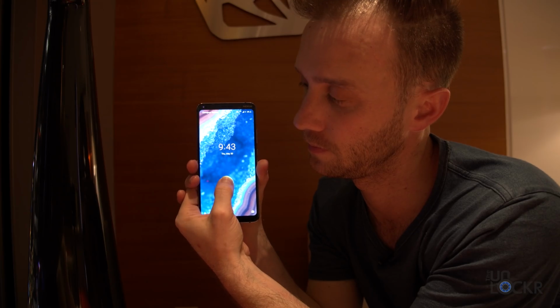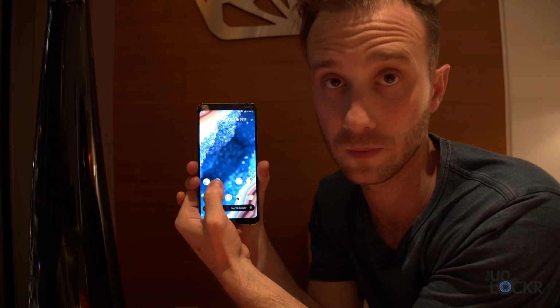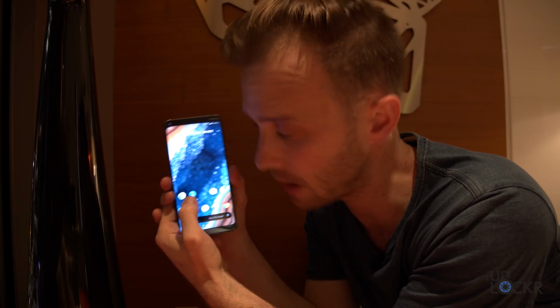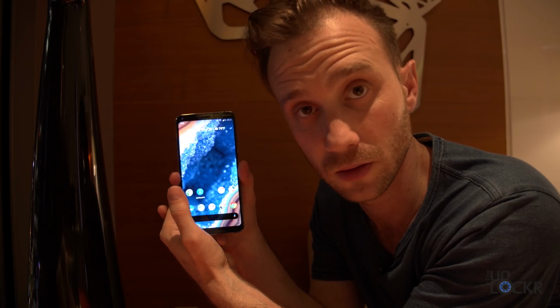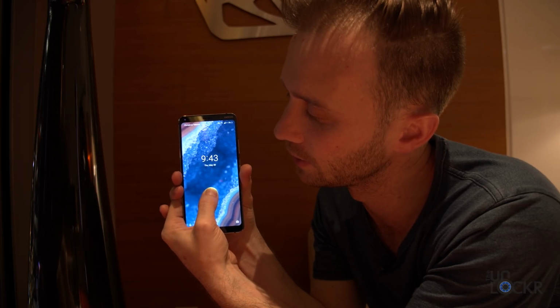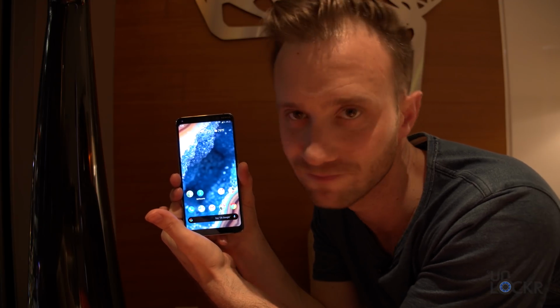Now, one thing I have to correct really quick is the fact that I mentioned how the fingerprint sensor didn't really get improved at all. Well, I deleted my fingerprints, put them back in, and now it's better. I wouldn't say it's amazing, but it's a little faster. So, okay, that was improved a little bit.